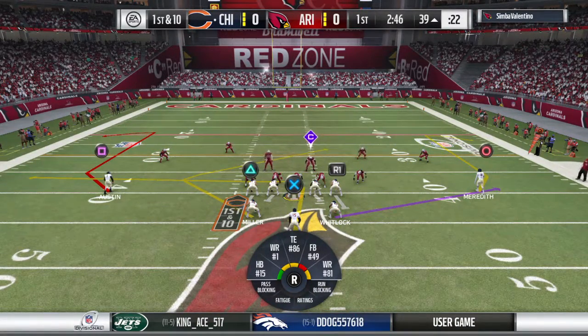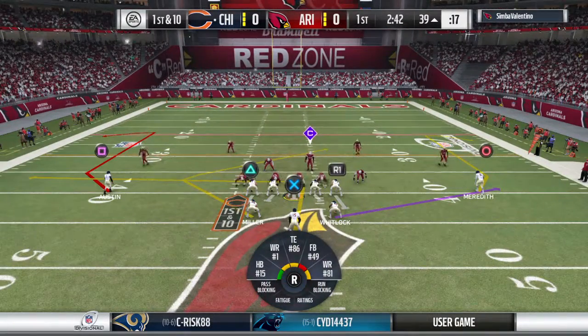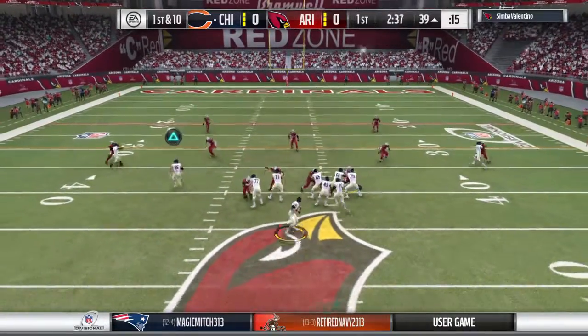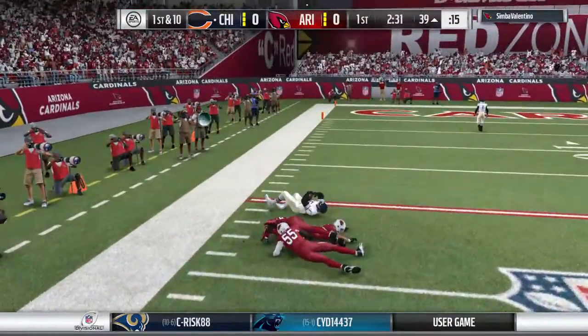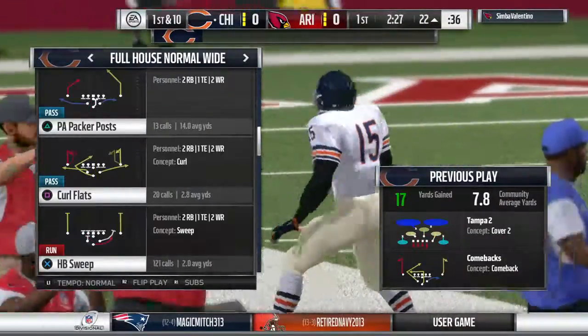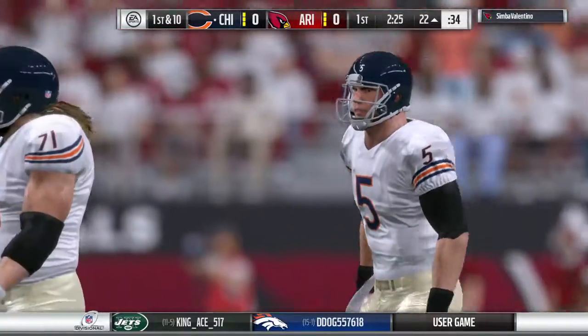Here we go. Blue 45. Blue 45. On first down, Bortles. Throwing for his running back, and he's got him complete. And brought down, but not before they're inside the 25. It's a gain of 17 that time. And it'll be a Chicago first down.